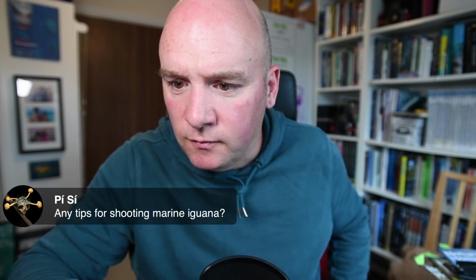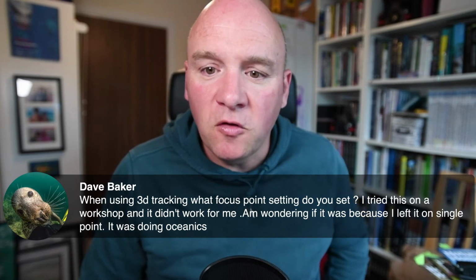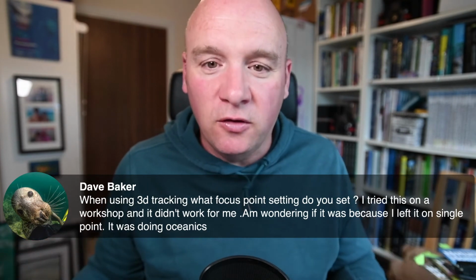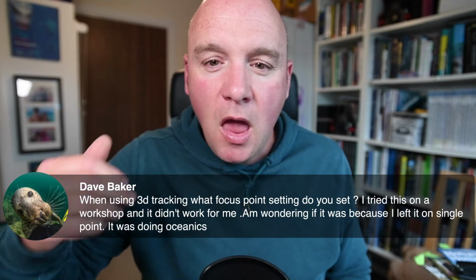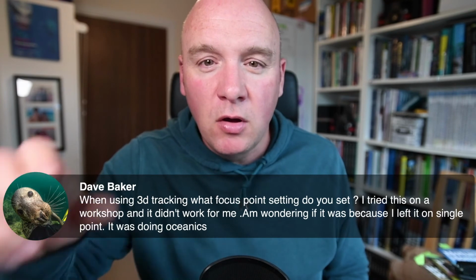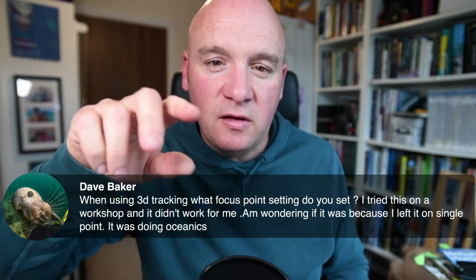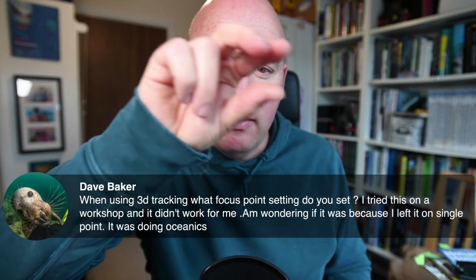So, right, Dave's got a good technical one. Using 3D tracking, what focus point did you set? I tried this in the workshop, it didn't work for me. So I use 3D tracking. This is a Nikon SLR question to do with a Nikon SLR focus mode, which is called 3D tracking. And I like to shoot a lot of moving fish macro using the 3D tracking mode. 3D tracking is a mode where you select a single point within the autofocus sensor, and when that point has locked onto the subject, it will continue to track that subject around the frame.